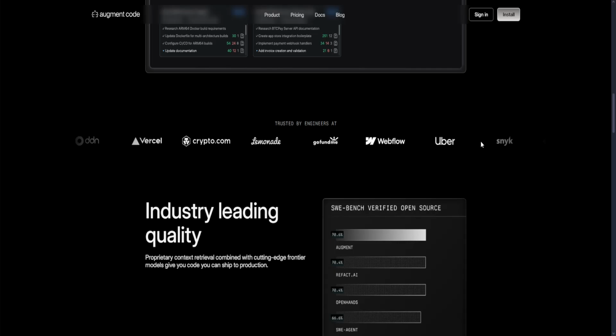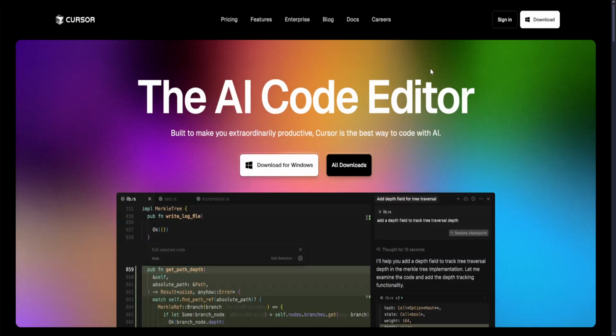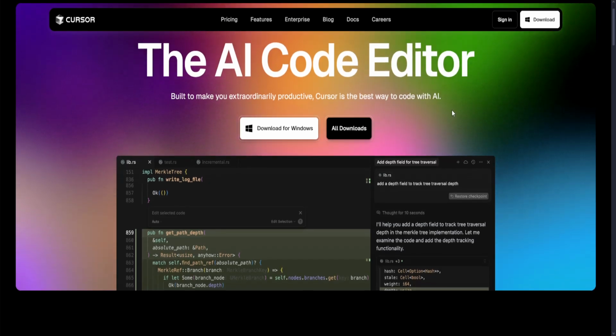The cons, though, it is still a new platform with limited reach, and it may lack the advanced ecosystem of a more established tool. Now, Cursor, on the other hand, is an AI-first code editor designed to enhance the developer experience. So let's talk about the pros and cons.